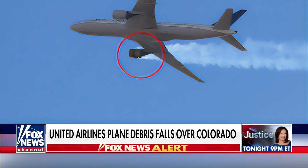Unsurprisingly, the media were all over this story, and my favourite coverage was from Fox News, where when they showed viewers what had happened, they felt it was necessary to put a red circle around the engine that was on fire. Yeah, I think we can figure out which one has the problem. All in all, it was quite a spectacle, and it's so great that everyone was able to stay safe.